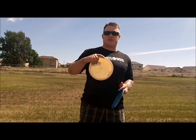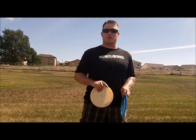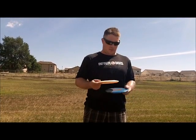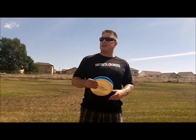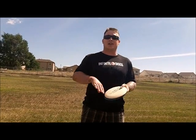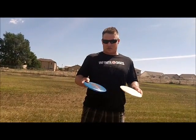I'd compare it almost to a Comet. It's a little more understable than a Comet, but it's in that same realm of finesse shots. If you're throwing with fan grip most of the time, this might be the disc for you. So that's my field review of the Antidote. We're going to take it out to my local course, Cumberland Green, and we have a dogleg right hole. And we're going to throw the Antidote and the Flying Squirrel on these, see how they do.